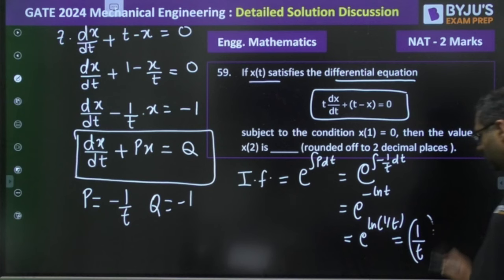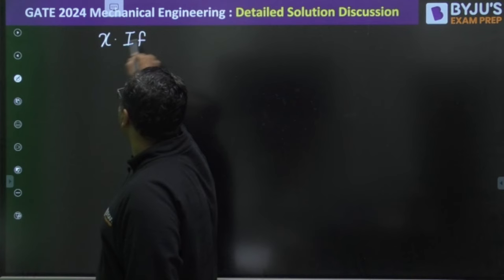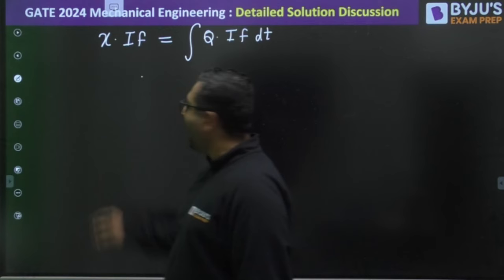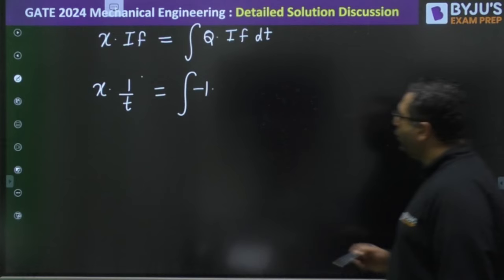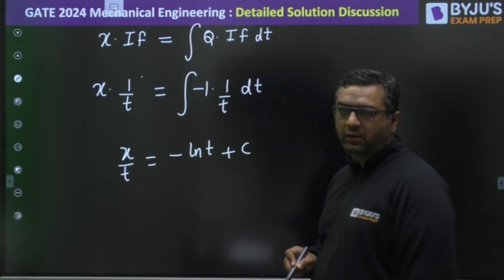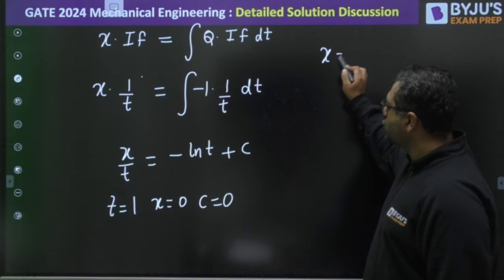Now I feel everybody is aware of how to solve the question. You would be writing x into the integrating factor is equal to the integration of Q into the integrating factor dt. x times the integrating factor is x/t, and the integration of -1 into 1/t dt. Further solving, x/t = -ln t + c, where c is the integration constant. They have given the initial condition x(1) = 0. So put t = 1, x = 0, you will get c = 0. So x = -t ln t is the function.